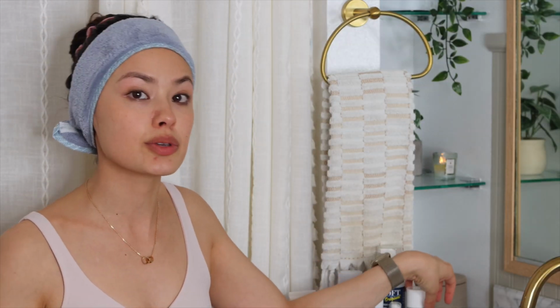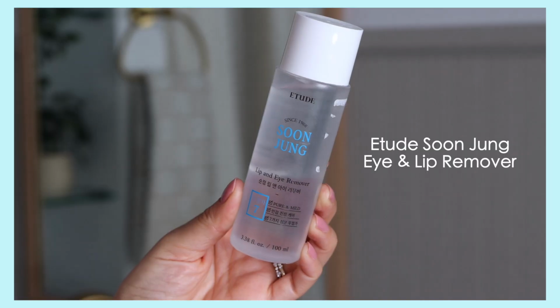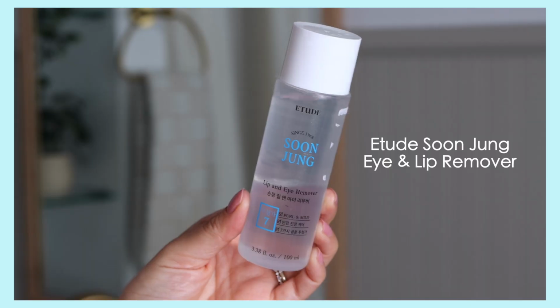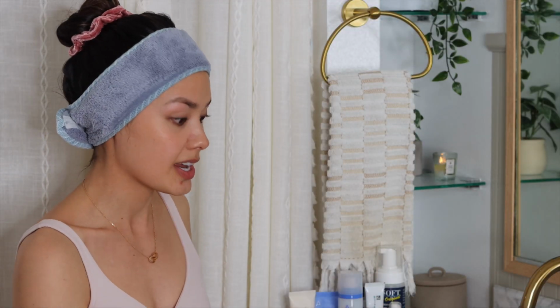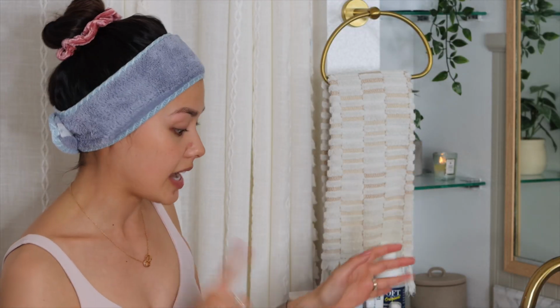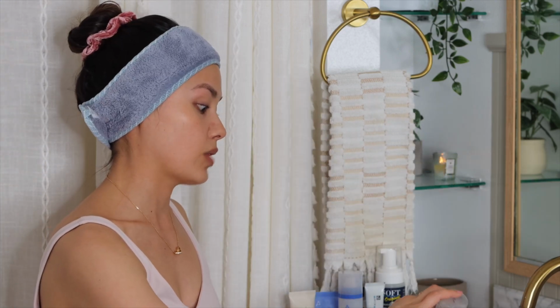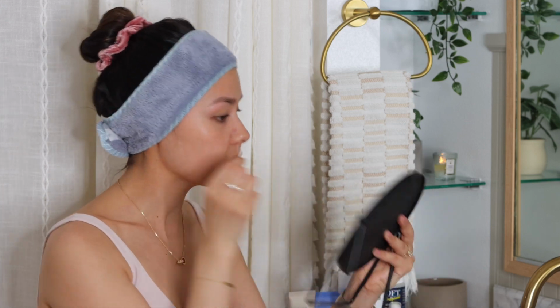Now, as you can probably see, I still have a good amount of eye makeup on, so I do use an eye makeup remover. Right now, I'm using this Sunjung Lip and Eye Remover from Etude. This is terrible, but similar to my cleanser, this is not my favorite. The reason I have this in here is because it's gentle, but I like the Clinique one best. I just ran out of it, so this is what I'm using. But this is just really to remove the bulk of that makeup.